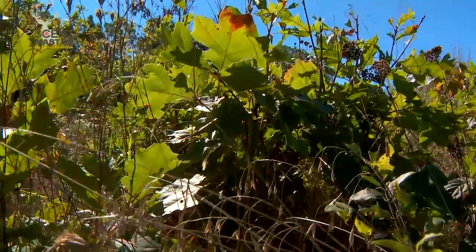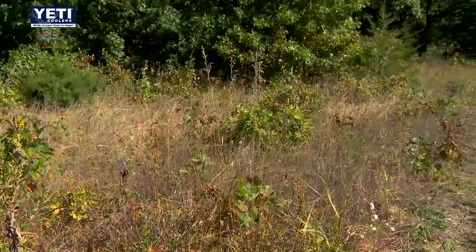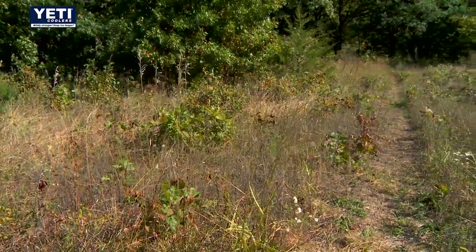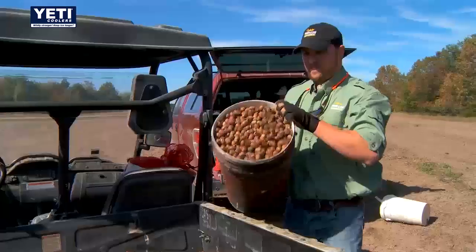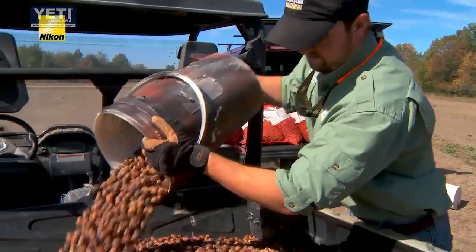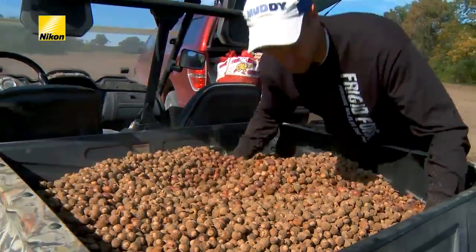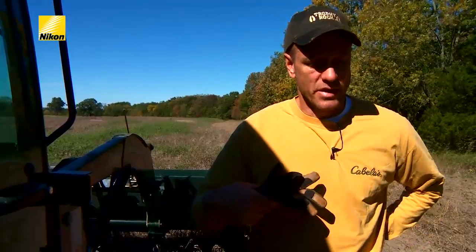Reds are better than whites. I would say that from our experience here, at least half of the red oak acorns germinate and produce a small tree. White oaks, anywhere from 10% to 25% probably. So when we were planting these things originally, we were putting in a lot heavier on the white versus the red. And that's what we're doing this time around too. So we disc it, pack it, and then we're done.